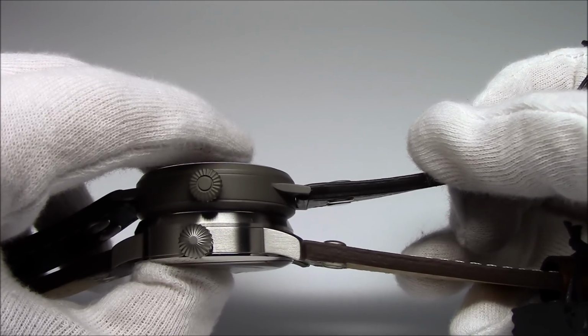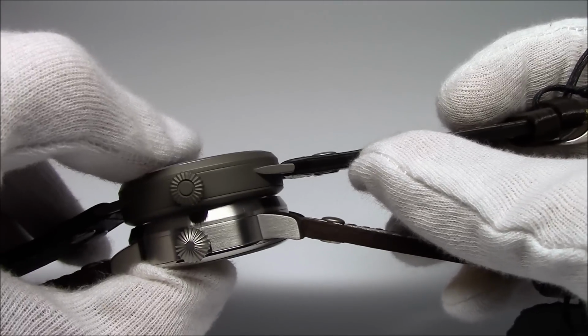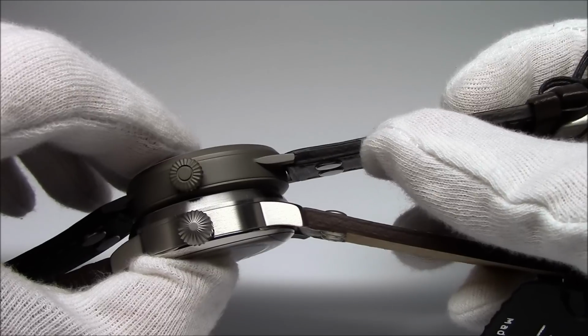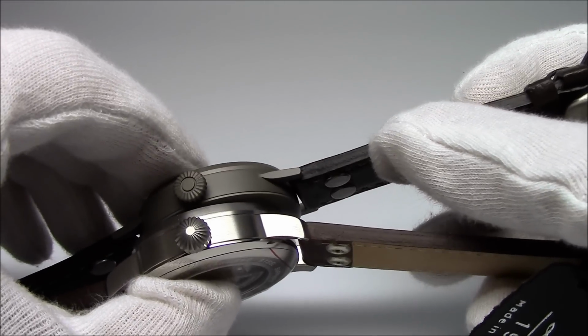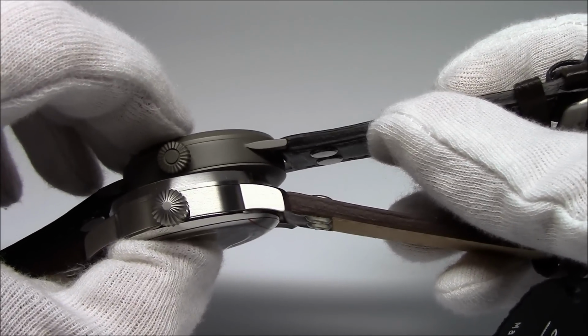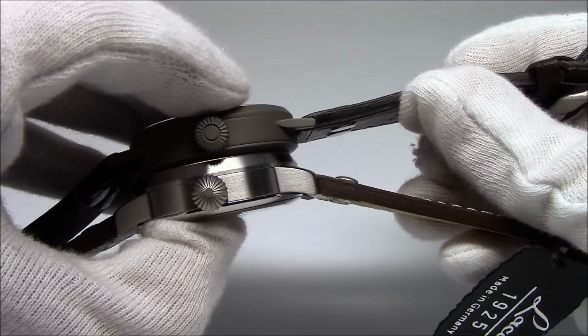Now let's talk about the lugs of the watch, the part that actually holds the strap to the watch. You can see on the more expensive one, which is on top, they're more historically accurate. They're almost like wire lugs, but they're part of the case. They're a cast part of the case that stick out. And the less expensive version has more of a bulky lug that you might see on today's watches.